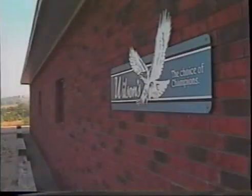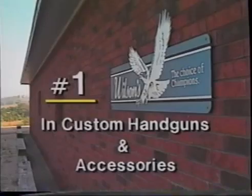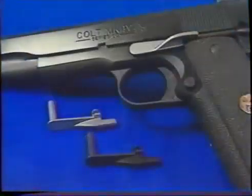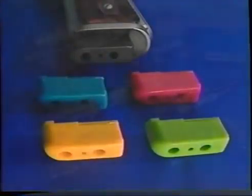Wilson's Gun Shop is dedicated to being the nation's #1 custom handgun and accessory company by not only offering the highest quality and service, but by providing you with the most complete selection of precision parts and accessories for all types of handgunning.